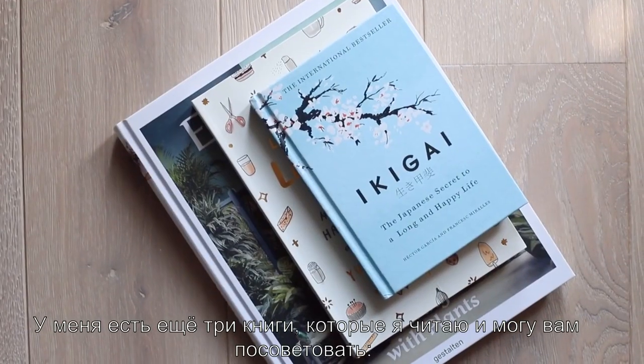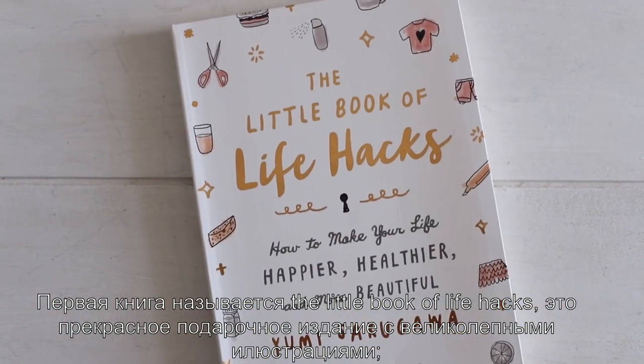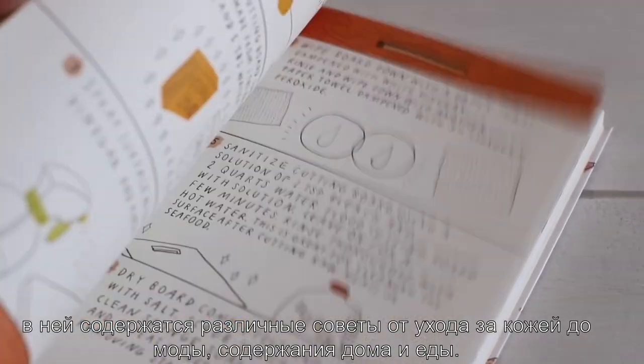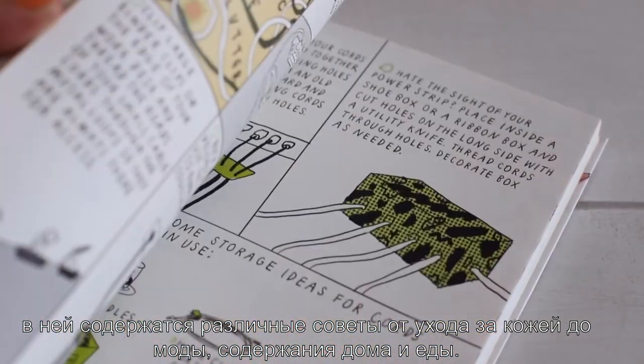But also I do have three more book suggestions. They're all light reads, and the first one is the Little Book of Life Hacks. This is the perfect coffee table book. It's just so wonderfully illustrated, and it gives you tips on anything from skincare to fashion to homekeeping and food.